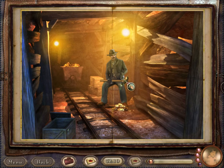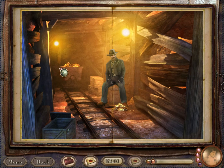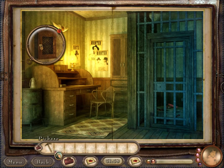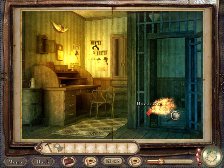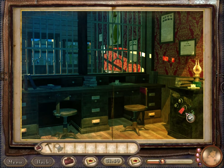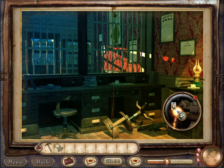So this guy occasionally puts down his pickaxe. Occasionally puts it down. When he does, you steal it. That's that puzzle. Okay, so what can I smash with a pickaxe? This padlock? Sure can. Okay, that gives me a key ring. Use the keys to open up this, and that gives me some dynamite. Great, done with that page. Use dynamite to blow up this safe. Yeah, yeah. Not very peaceful at all.